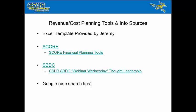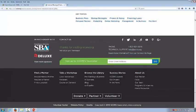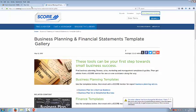I'm going to do a little crash course in basic financial statements here. I've got a template that I put on Blackboard that you guys can use for cost estimates. There's also some great tools available from SCORE, which stands for the Service Corps of Retired Executives. It's basically retired executives who volunteer their time to do consulting for small businesses. They've got some great tools for doing financial planning as well, many more than I provide on my website. So I also recommend that you take a look at those.